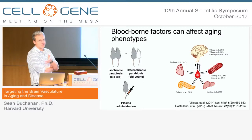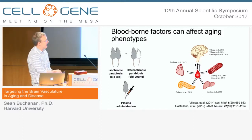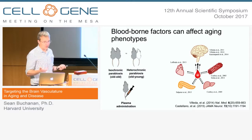There have now been several studies from several labs showing that when you do interventions like this, you can actually reverse a lot of aging phenotypes in several different tissues. For example, skeletal muscle and liver both have the capacity to regenerate in response to some sort of insult or injury. That regenerative capacity declines during aging, but under conditions like parabiosis, it can actually be restored. So that means there's something circulating in the blood of young animals that can restore that regenerative capacity, and it means that the loss of regenerative capacity is actually reversible, at least to some extent.